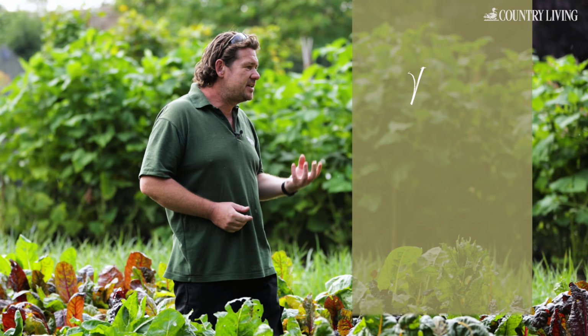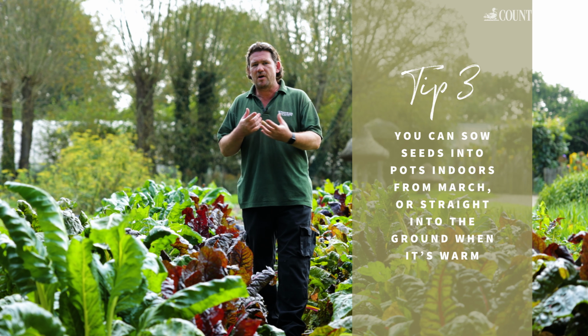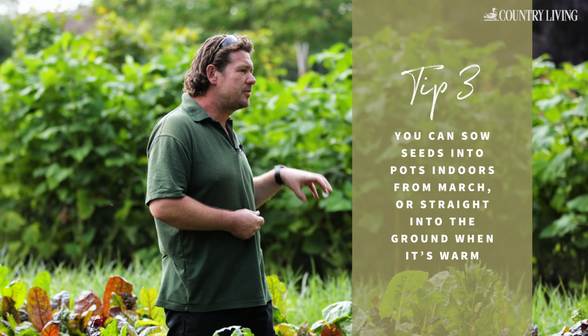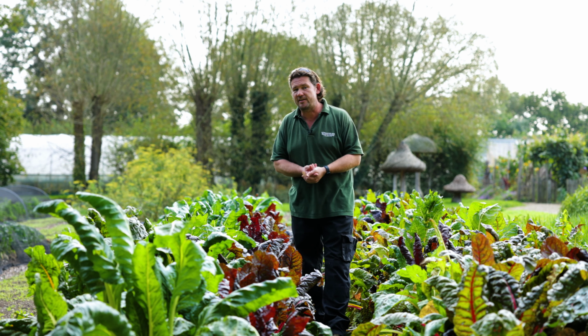Now you can do 2 things. You can either try and start it off very early if you've got somewhere under cover. So you could sow individual seeds into little modules and then plant them out around that sort of late March going into April time. Or once the soil starts to warm up with a little bit of sun, you can then try sowing direct into its position where it's going to stay for the whole year.